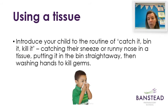Using a tissue. We must make sure that they recognise when they've got a runny nose or when they've sneezed, to find a tissue, sneeze into it, blow their nose, catch those germs, bin it and kill it, and to wash their hands straight away afterwards.